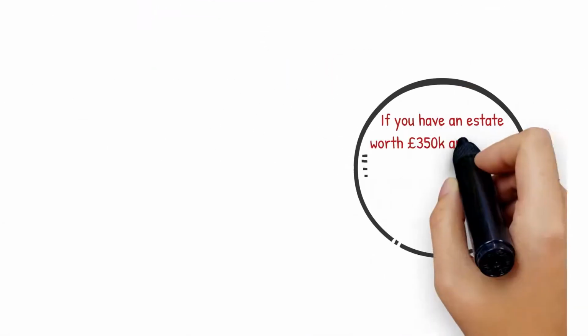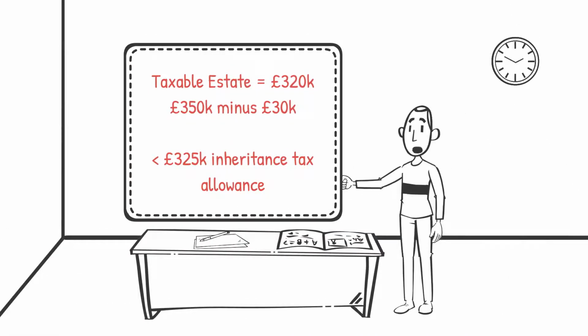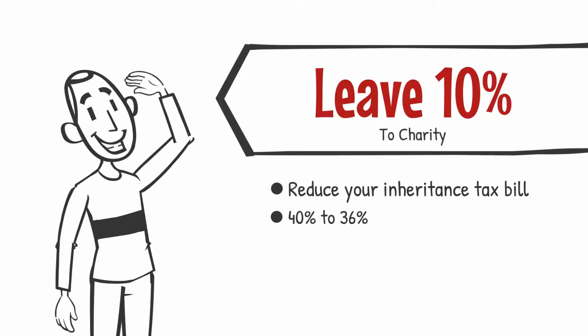Leave money to charity in your will. Here's an example. If you leave an estate worth £350,000 and include a charitable gift of £30,000, no inheritance tax would be due. This is because your total taxable estate value would be calculated as £320,000, £350,000 minus £30,000, and therefore below the £325,000 inheritance tax allowance. You can also reduce your inheritance tax rate by leaving more than 10% of your net estate to charity. This will reduce your inheritance tax rate from 40% to 36%.